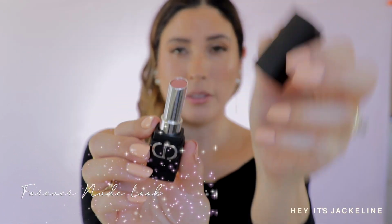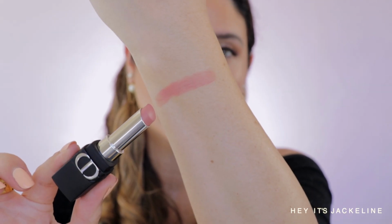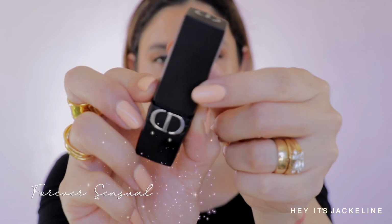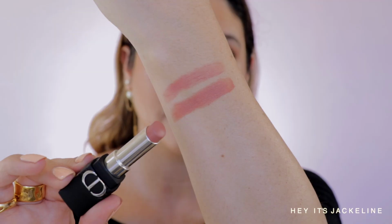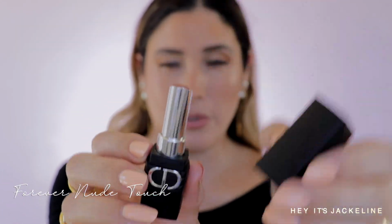100 Forever Nude Look, a nude pink. 505 Forever Sensual, a gray pink nude. 200 Forever Nude Touch, a warm nude.